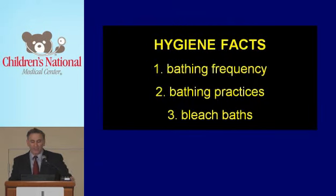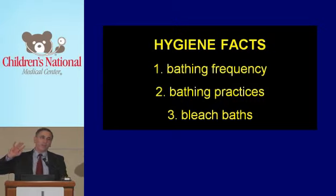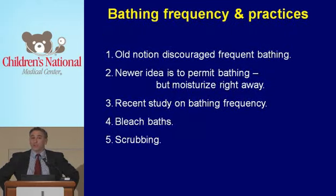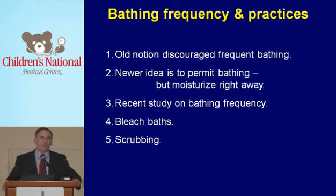Okay, hygiene facts. Run through a few things here. Many of you have heard to try to discourage the families from bathing these kids. That was the old notion. I personally think that little kids love to be in the bathtub, and if you can get them in the tub and let them calm down and relax and hydrate the skin, then do so, but use either no soap or very gentle soaps and then moisturize them right away when the skin is wet. I think a lot of parents like to hear a doctor tell them that you don't need to reduce to one bath a week because that may be the most fun an itchy kid has during the day.